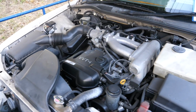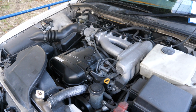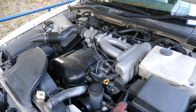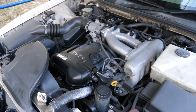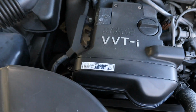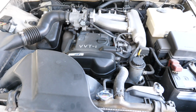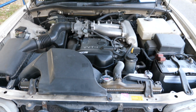Now, first off, this is a 1JZ engine. This is the non-turbo version of the 1JZ. I believe it puts out around 210 horsepower. This engine, even without a turbo, is a fantastic inline six-cylinder, very smooth, variable valve timing engine. Also, the timing belt was changed at 111,000 kilometers in 2020. The coolant and the oil both look good, but it's always a good idea to get those changed when the car lands.